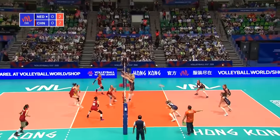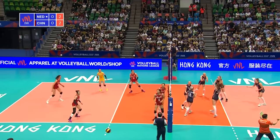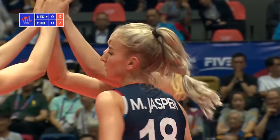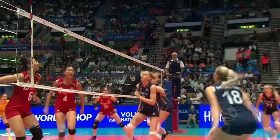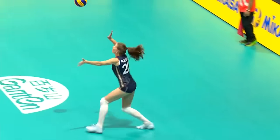Controlled and kept in by the Chinese. Oh, a wonderful pickup. Well, that's great stuff. If your middle player can get you a pickup, can get you a defensive play, that's a bonus. And Polder's just done that for the Netherlands. Great work. The taller players are slightly less mobile, the middle blockers, in terms of their backcourt work. But Polder's doing a great job there.